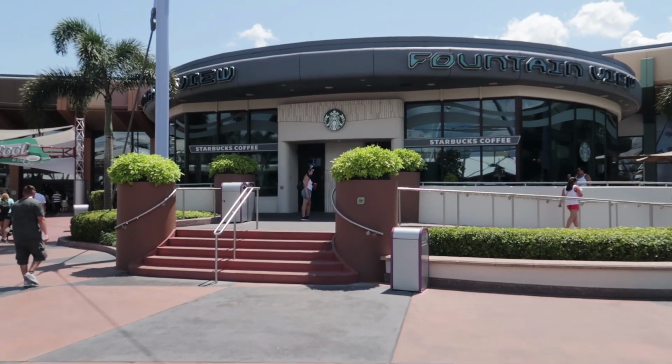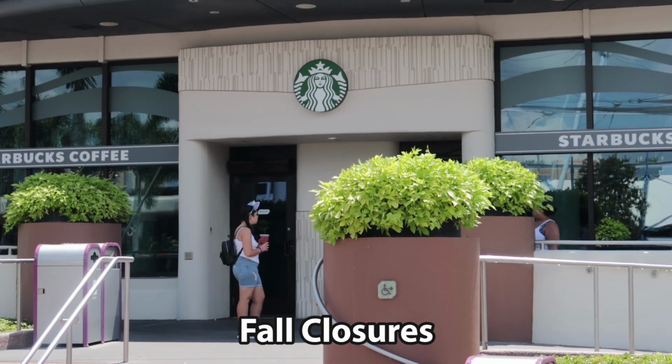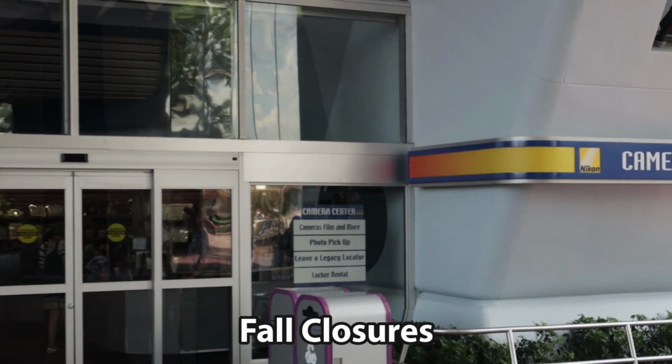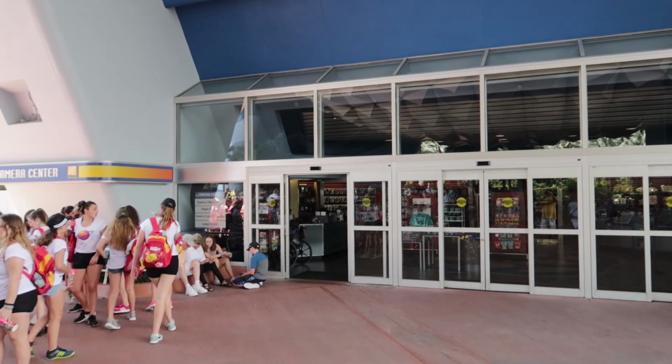Now sometime after the 8th, like in the fall sometime, there's a couple more closings. Starbucks is going to close. Oh no. Oh goodness, what are we going to do? And then the Camera Center is going to close. But what they're doing with the Camera Center is that's going to become the Pen Trading Center. That makes sense. Oh, it's more room for the pins.